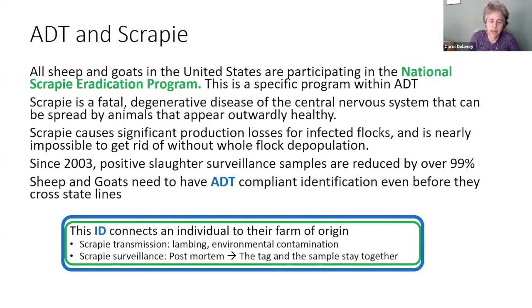So surveillance has happened since 2003. And because of this, the samples that they've taken at slaughterhouses, of positive cases, have reduced over 99%. So it's sort of like COVID-19: follow the practices, survey, do contact tracing, keep testing, and you hopefully reduce the number of positive cases. And sheep and goats have to be ADT compliant. And that means they have an identification that's official and that connects it to their farm of origin.